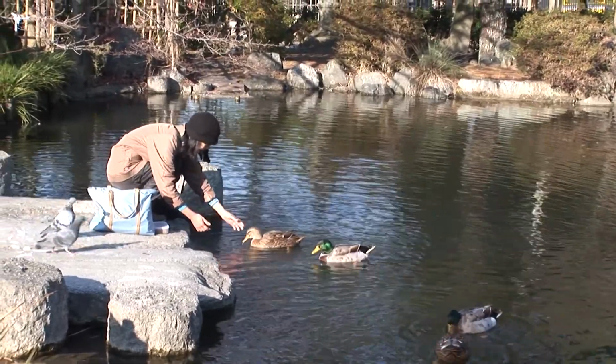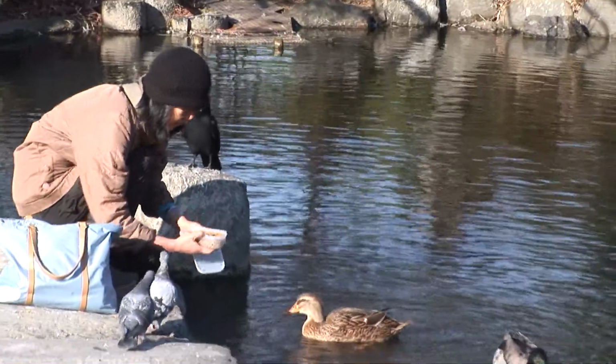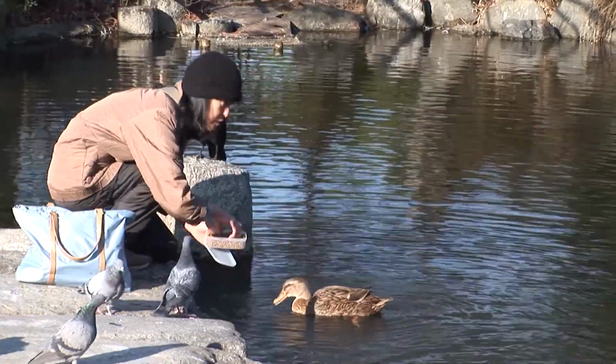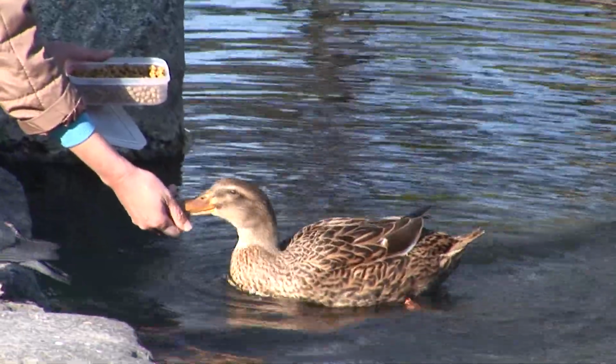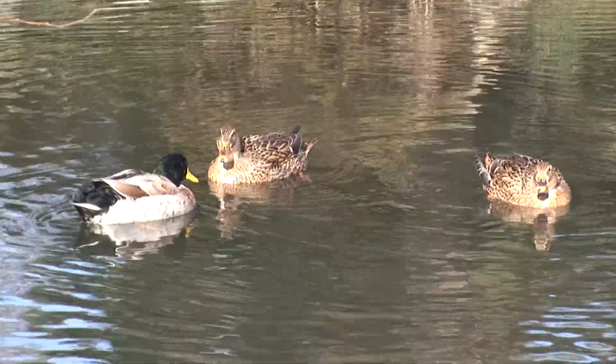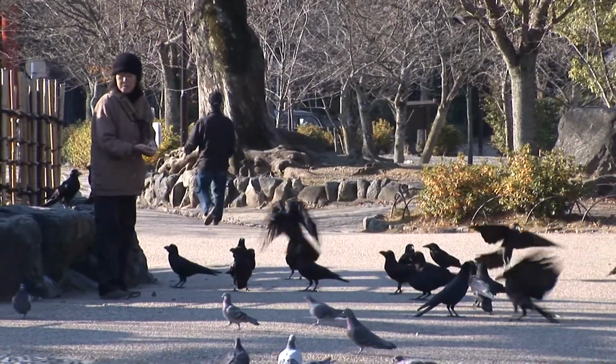Maruyama is a wonderful and famous place to do some relaxing. And there's some ducks, there's crows, some locals feeding the ducks here. These wild birds have become so used to people that they are very friendly. Even the ravens, which are normally quite elusive.